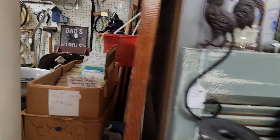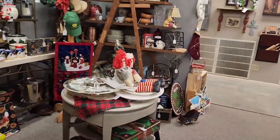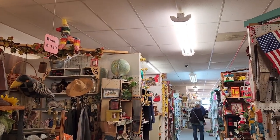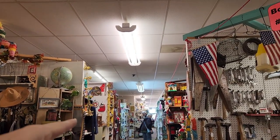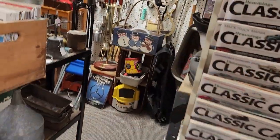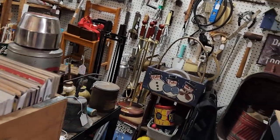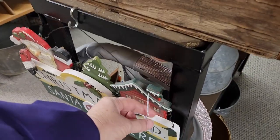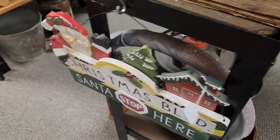Okay, we've made it. So now we're going to go over to the next booth and go back across that way. Or go up that way and come back this way. How do we want to do that? Let's go up that way and then come back down this way. Okay, so this is area... I don't see a price. Oh, here's a price tag. Area 712.